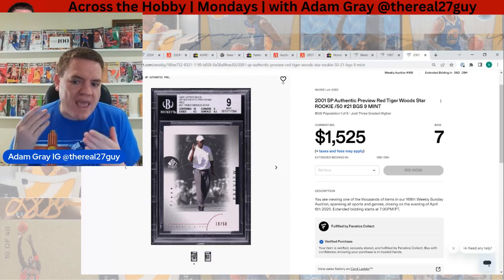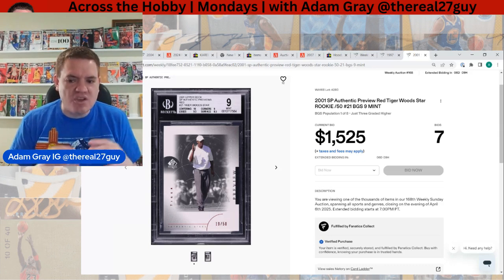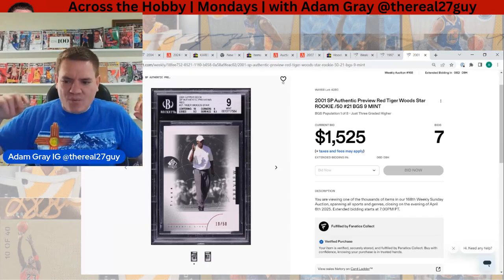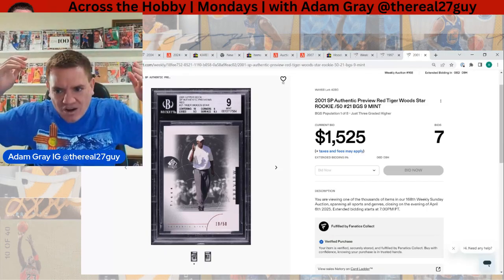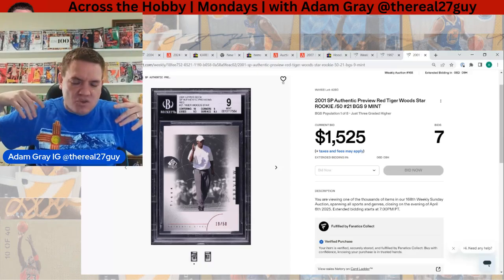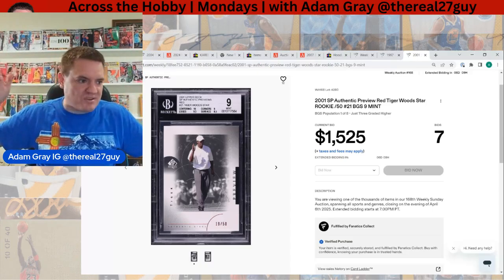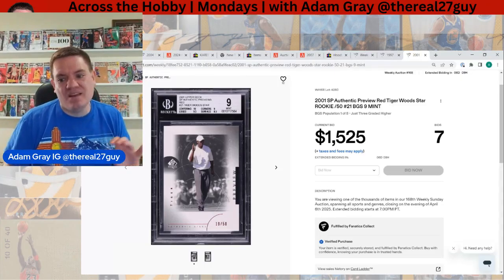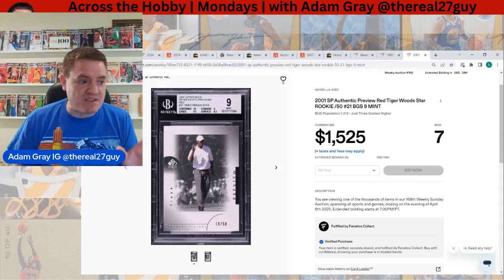So 2001 SP Authentic, in every box you get like one numbered card. You get a couple of autographs and jersey cards. You get one numbered card that was a numbered rookie from the set. And they were numbered out of huge numbers, like 3999. But this Tiger is out of 50. You could open box after box, case after case of this stuff and never get anything good. I worked at the card shop when it came out. Trust me, a lot of people opened this stuff and got nothing. Box after box, nothing.